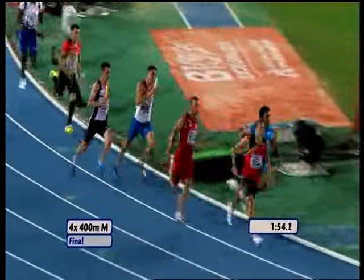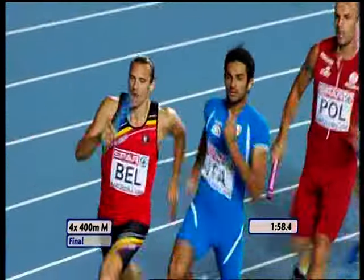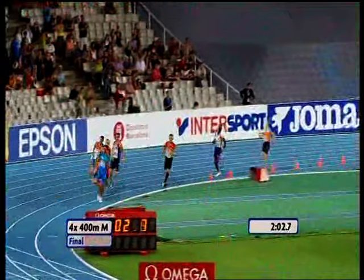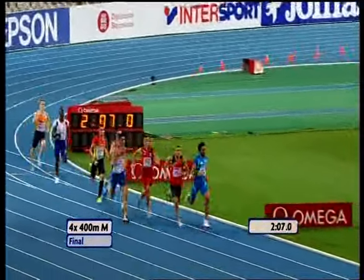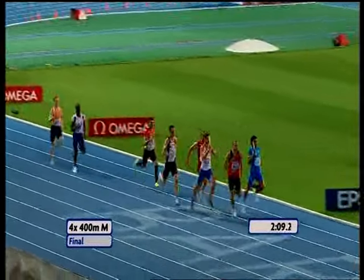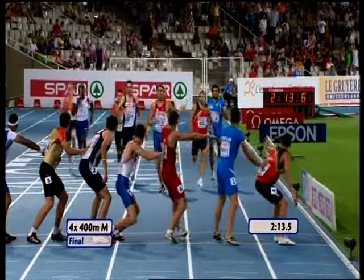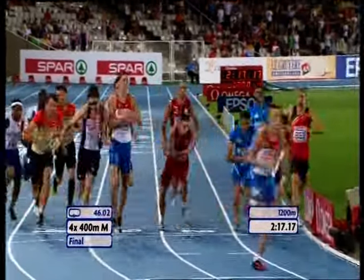A little elbow, a little push there. He wants to get into the front here. Then it's Poland. Then it's Russia, who'll be dangerous with Krasnov on the last leg. And Rob Tobin will want to give Martyn Rooney as much space as possible and be as close. He needs to maybe go in there, but Rooney will be on the outside of the lineup. Look at this. Russia are going to be so dangerous with young Krasnov. Russia lead. Belgium in second. Great Britain third. Italy on 4th. Got to take it cleanly.